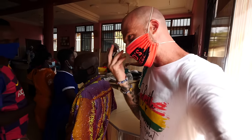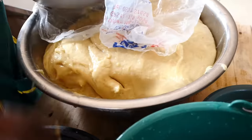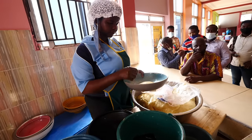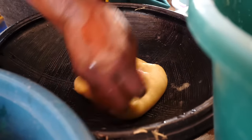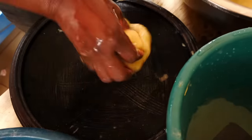I eat everything with my hands. With a bare hand? No utensil. No utensil. Here we have the fufu. This is his, right? So that's one portion that is cassava dough mixed with plantain. Plantain, yes. So it's really delicious. It's almost like pasty. Sticky. Yeah, very yummy.